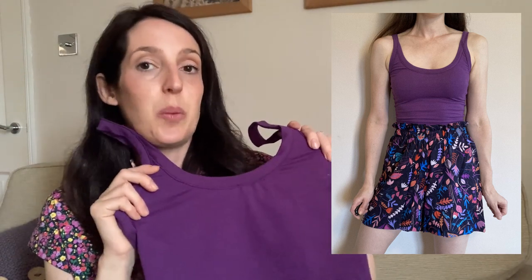It does come up quite tight on me. I'll put a picture up again so you can see. It's definitely close fitting. So if you wanted it to be slightly looser, you might want to size up a little bit. It definitely has some negative ease built into this one. But it came together really nicely, as always, with True Bias patterns. And yeah, I think it's quite a cute one.